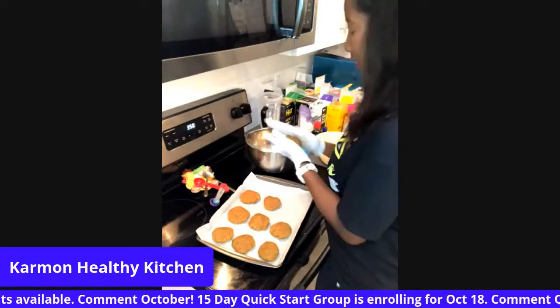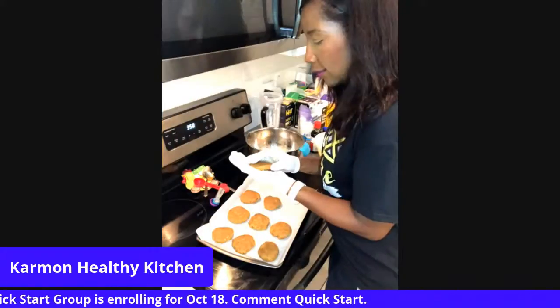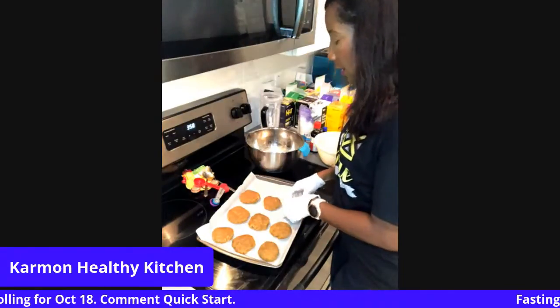We got 3 by 6. Like I said, we'll put them in the oven for 10 minutes and then let them cool for 10. And then I will ice them.